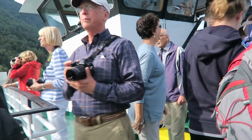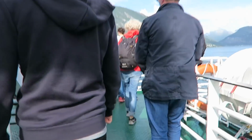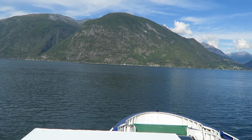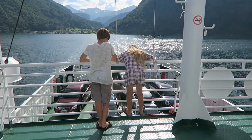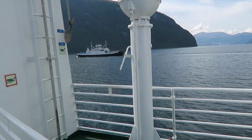The ferry's pretty packed because it has 3 coaches on it, which is pretty impressive, really, that it can fit all of those coaches on. But I'm just going to the front to see where we're going. That's where we're going over there. You can see the other ferry just coming back at the moment. My 2 children sunbathing. They're having a really good time on holiday, so that's the main goal.